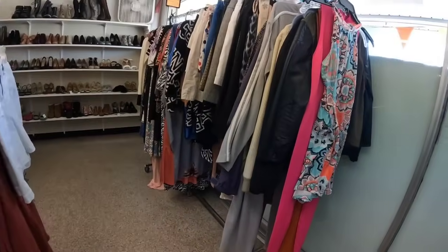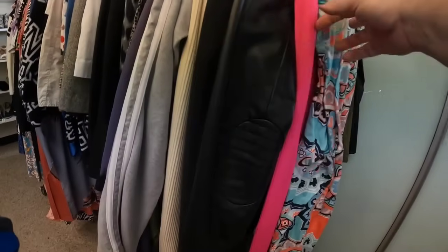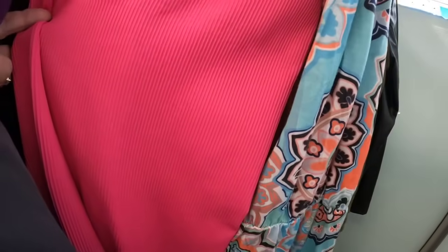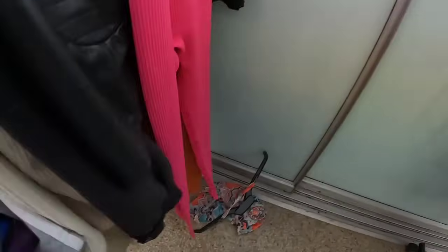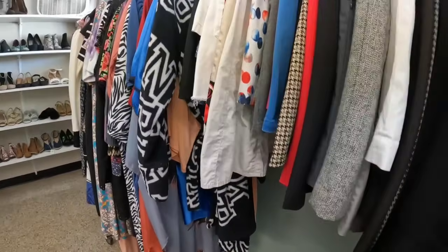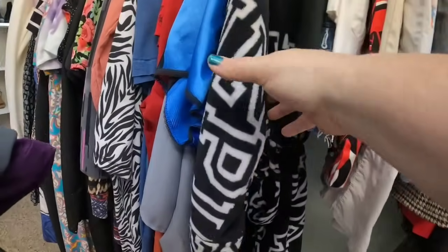Now, up on this front rack is some more dresses. They also have housecoats and nightgowns as well. So we'll see if we can find anything up here. Oh, falling things. There's always falling things. I feel like everywhere I go, there are falling things. And I know it's hard to see. This is a really, really high rack here.